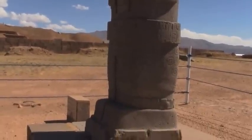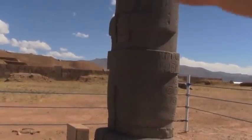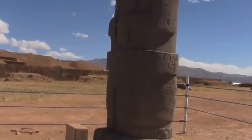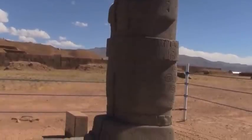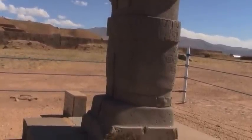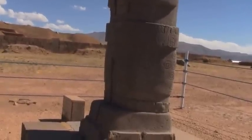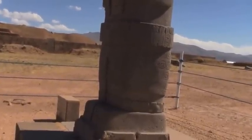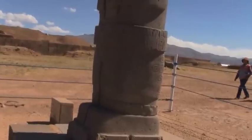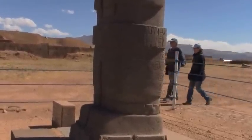So originally this may have been a square, like a long square, and that then the people who lived here, the Tiwanakan culture, may have done the actual carving, but it's not a sophisticated piece of artwork as compared to the flat surfaces that we saw at Pumapunku and around this area.